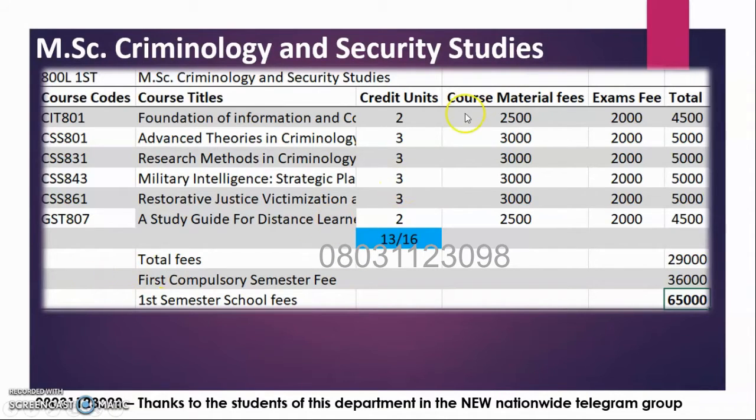So you have a 2 unit course, you pay 2,500 for the course materials and 2,000 naira as exam fee. Sum them up, you have this 4,500 here. Sum this up, you have 5,000 everywhere. So in the end, you'll be paying 65,000 for your first semester. This first compulsory fee here is 36,000, made it first because the second one will be 18,000. This one includes results verification and all that, but the second one does not. Your results and screening happens only once in National Open University, not twice.